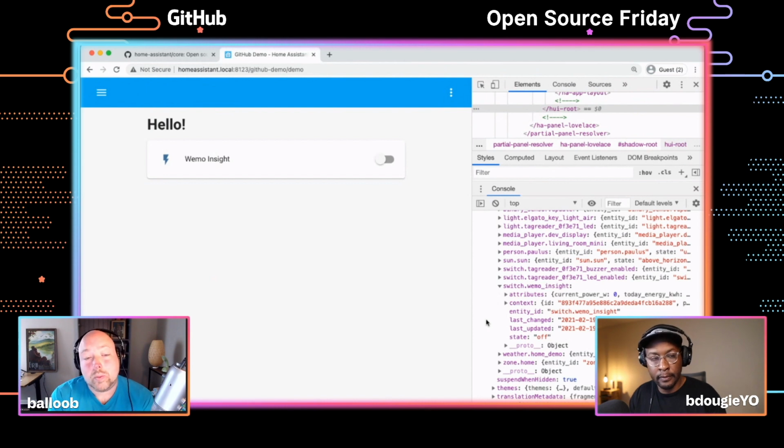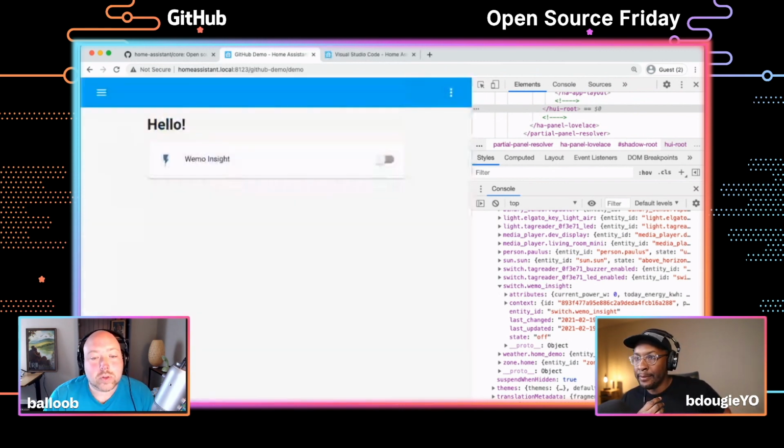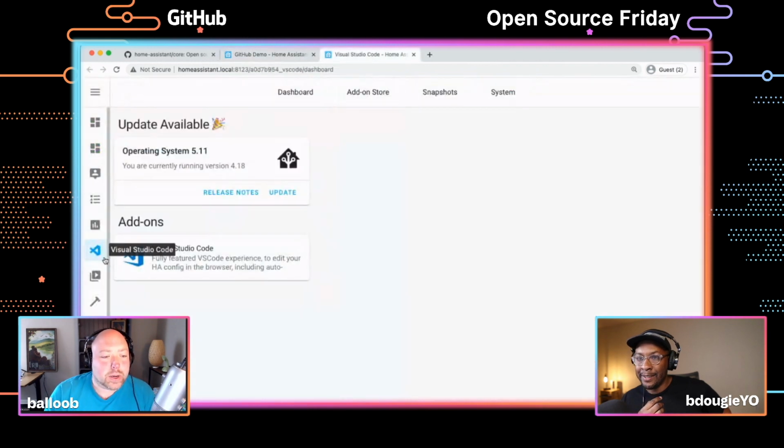Okay, so now we would like to have this state also being shown in our card. And I actually realized that I'm going to open Visual Studio Code in a new tab.